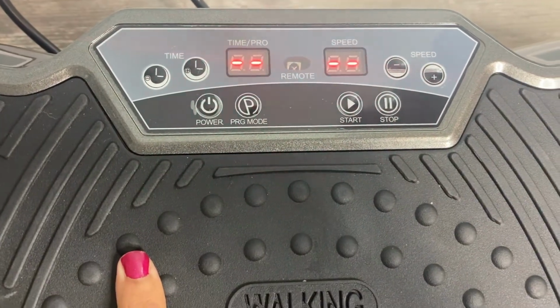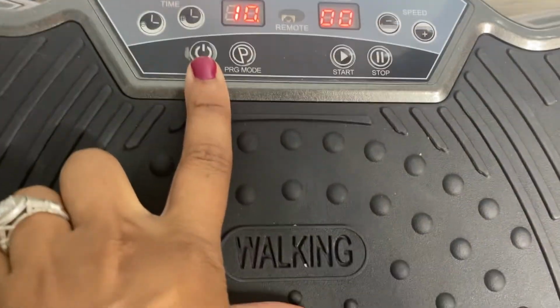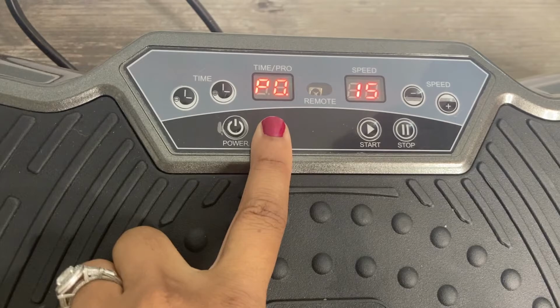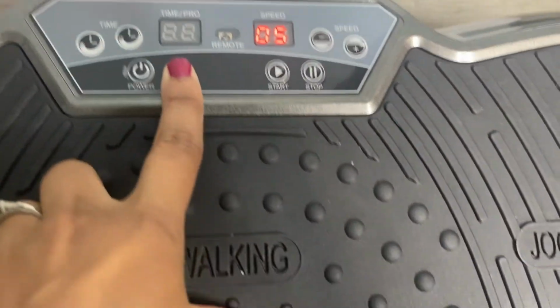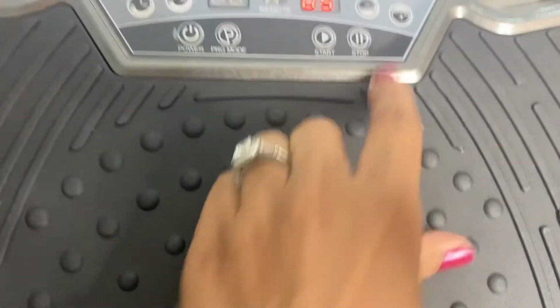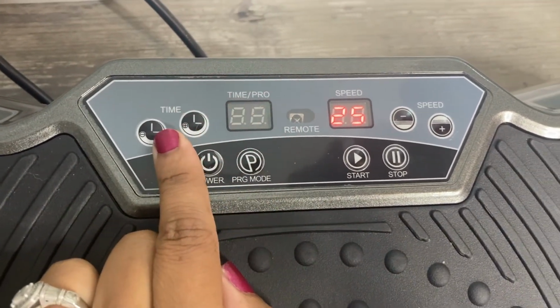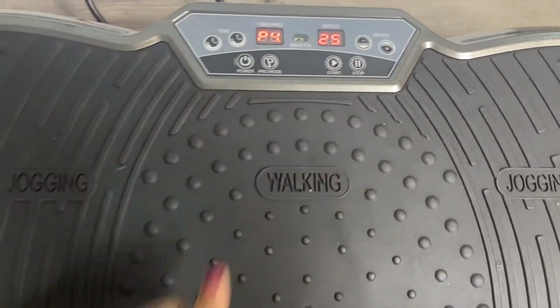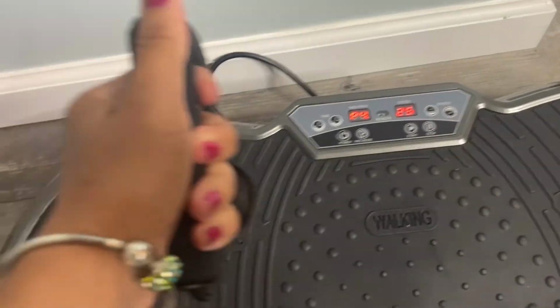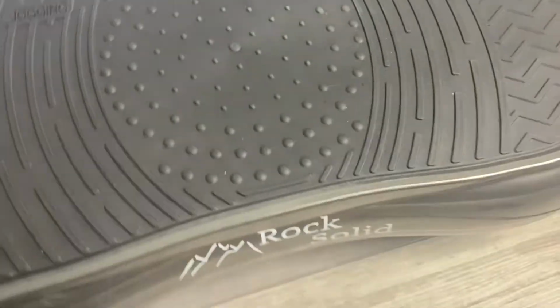Now, vibration plates offer many benefits, and some of them are lowering your blood pressure, relieving back pain, helping with circulation. It breaks up and removes toxins from the body that are believed to create anxiety within. So it has different levels, different programs, different time frames. It comes equipped with some armbands, so you can also work out your arms at the same time.